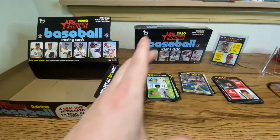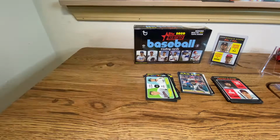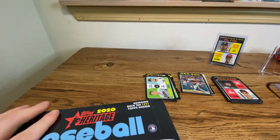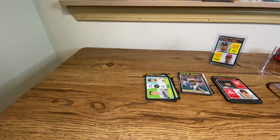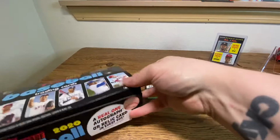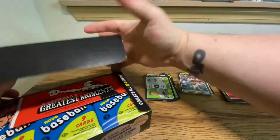So that's box number 1. Let's go ahead and get into box number 2. It's going to be our final box. Would also like to see an auto in here. Would like to see a nice chrome as well. So probably not going to happen. It probably will not be an insane box like that to have something crazy like a gold and an auto. Usually one or the other. Usually you get a Clubhouse Collection relic. Would be nice. Baseball's greatest moments is going to be our box topper.